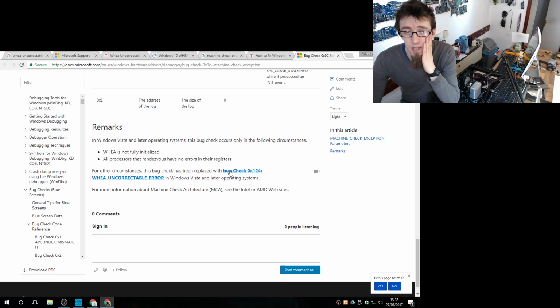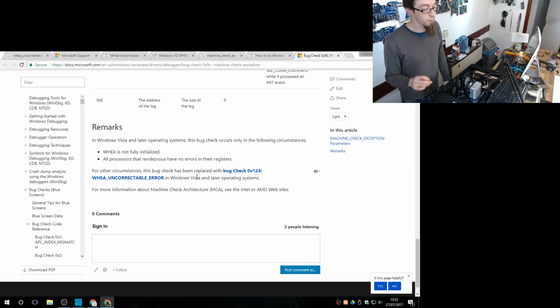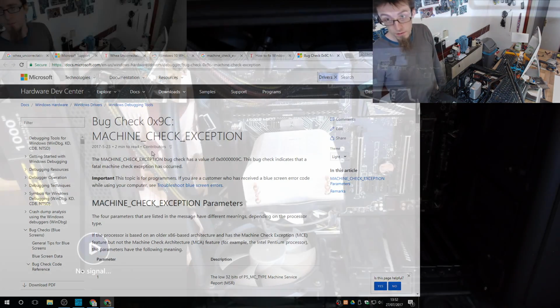Oh, look at this, it has been replaced with uncorrectable error. So okay, it's the same thing. However, obviously machine check exception is an older version of this and must apply to a lower level point of Windows, because that machine check exception blue screen came up really early on, and then later on after the reboot it got a bit further and then went to uncorrectable error. So it's the same deal. However, this has led us to believe that it's a chipset issue, which brings us back to motherboard again. So bottom line is I think we've got a bad motherboard.